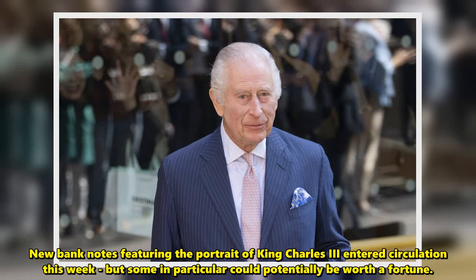New banknotes featuring the portrait of King Charles III entered circulation this week, but some in particular could potentially be worth a fortune.